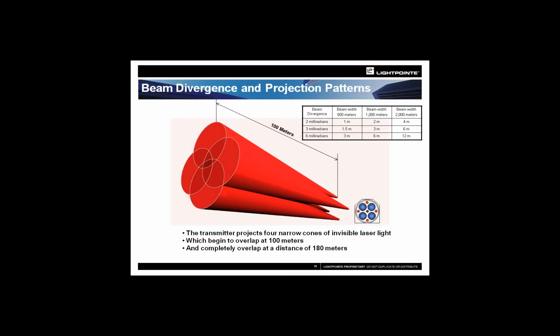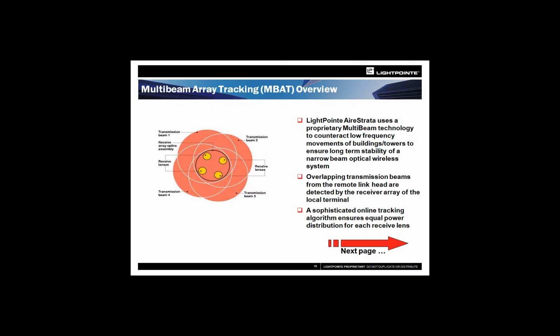So when we launch, it looks something like this. It launches out at about 100 meters. It starts to overlap. And then at the other end, it completely overlaps the 4 receivers. So each transmitter is overlapping 4 receivers on the other side, giving you redundancy of your signal.